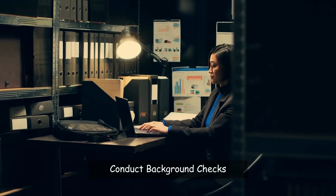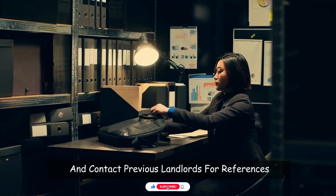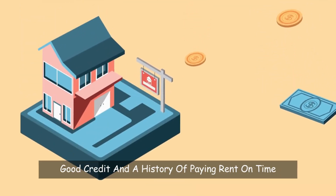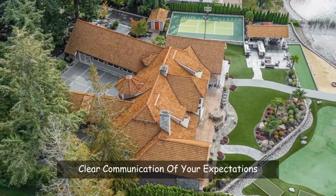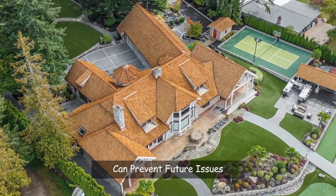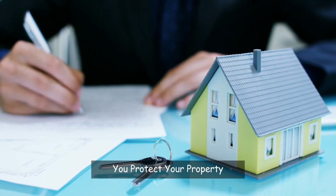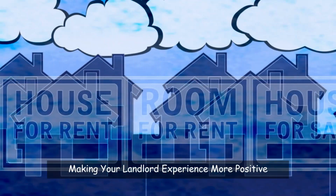Conduct background checks, verify employment, and contact previous landlords for references. A good tenant will have a reliable income, good credit, and a history of paying rent on time. Clear communication of your expectations and lease terms from the start can prevent future issues. By carefully selecting tenants, you protect your property and ensure a steady rental income, making your landlord experience more positive and less stressful.